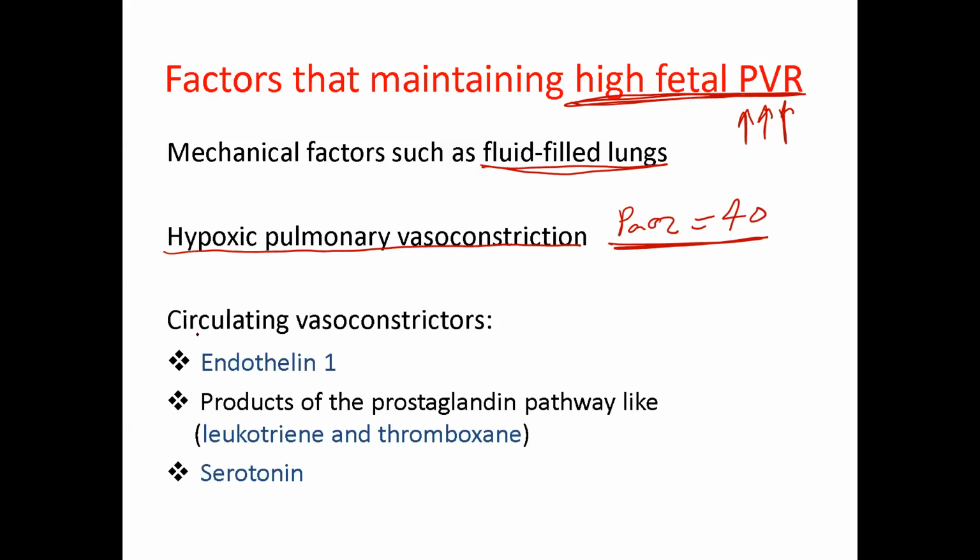Plus, you have circulating vasoconstrictors. There are some circulating vasoconstrictors that contribute further to the pulmonary vasoconstriction. You have endothelin 1, which is a very potent vasoconstrictor. There are two types, endothelin A and B. A causes vasoconstriction, B causes vasodilation. We are talking about endothelin 1, which is the potent vasoconstrictor. Also some prostaglandin-like products, leukotrienes and thromboxane. That's why non-steroidal anti-inflammatory drugs are not recommended in pregnancy, especially in the late trimester, because there is a risk of premature closure of the ductus arteriosus. What does it mean?